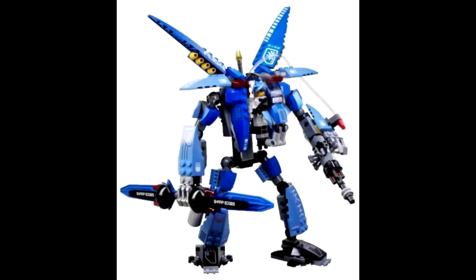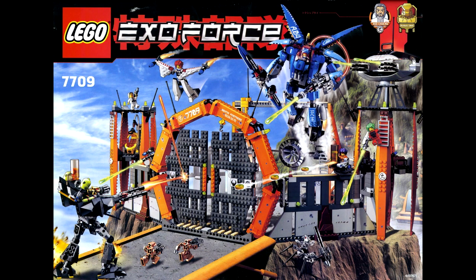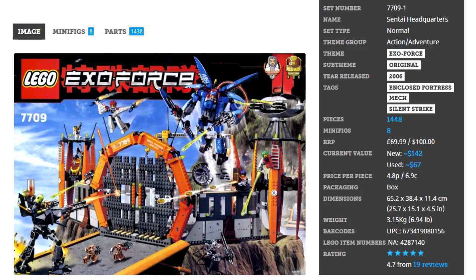It's so disappointing to me that you can't get the Silent Strike by itself. You have to pay for all this other stuff just to get that. Still, $100 for almost 1,500 pieces?